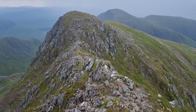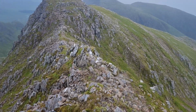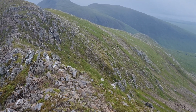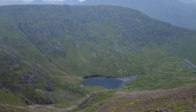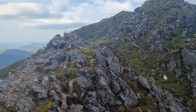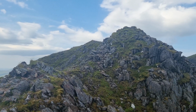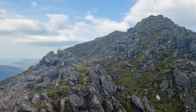Looks to me that that's the narrowest bit. There are drops, but it's not that narrow. I went on the steepest section. You can go on the other side, it's an easier path. It's just a walk. You don't have to hold onto the rocks, there's no scrambling.